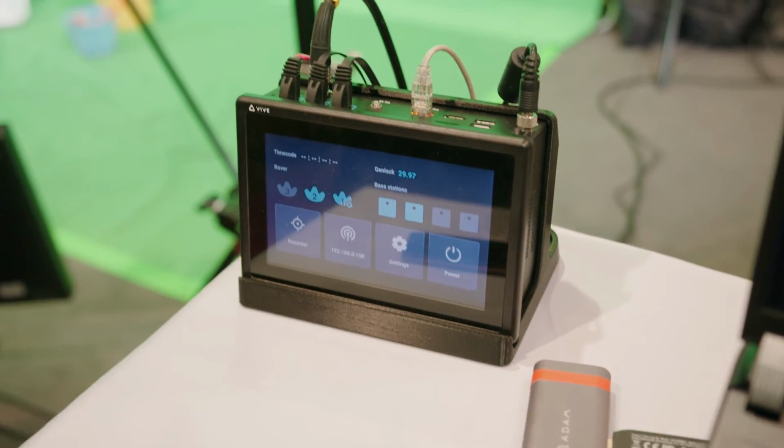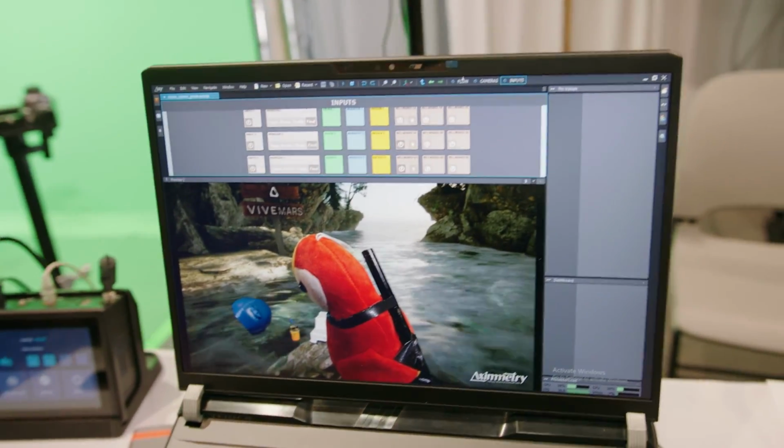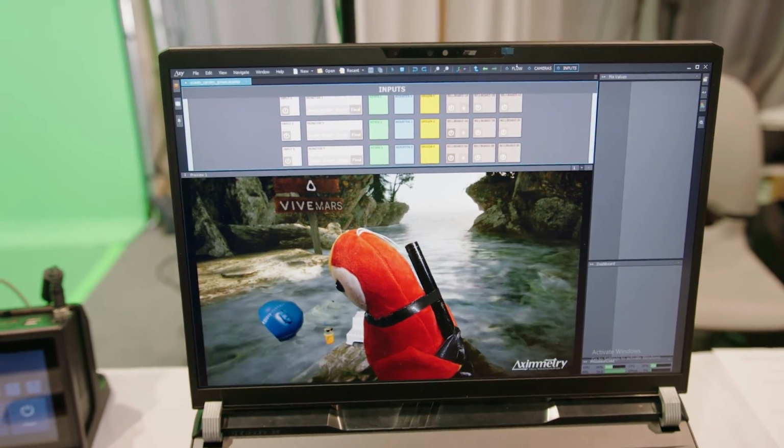So your computer isn't having to render the scene in Unreal and also track positioning data, it just has to deal with the Unreal stuff. And so they're running their demo actually using Axymetry, a different rendering software that's different from Unreal. And they're just running that off a laptop because the Mars device was just sending it the location data.